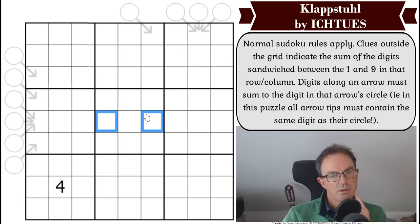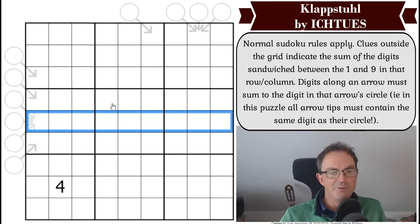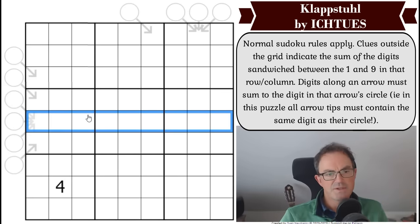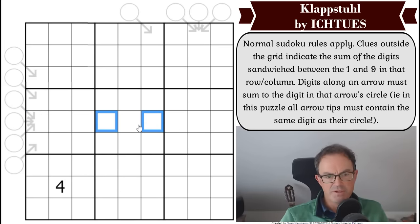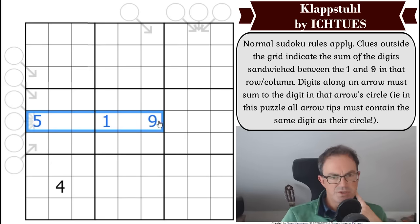Hang on. Right, you can't have a 1-cell sandwich in row 5. You really can't. Because if this was a 1 and this was a 9, that digit ought to be the same as that digit. That must be right, mustn't it? So if this was a 3, I'd then have to put 3 in there. But what if that was, say, a 5? Yeah, it just doesn't matter. You just can't do it, can you?